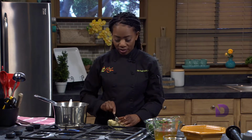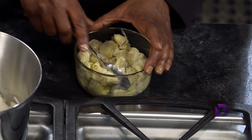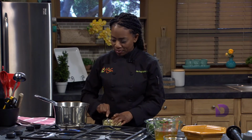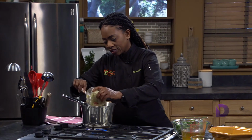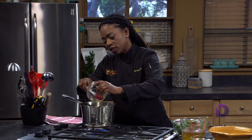I am all about eating. I am a foodie. Yes, indeed. So here we go. Just smashing it, smashing it, smashing it. Now my onions look like they're good enough and ready to accept my artichoke. So I'm going to put the artichoke in here and saute it in with the onions and garlic.